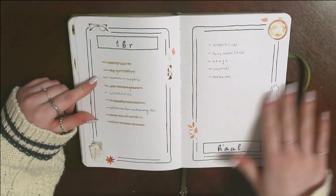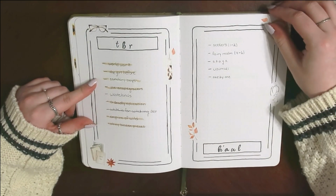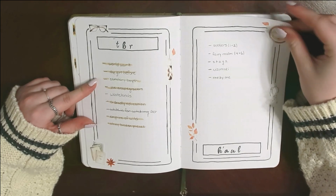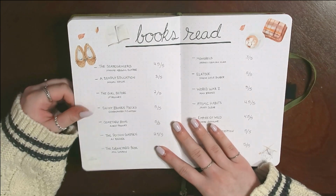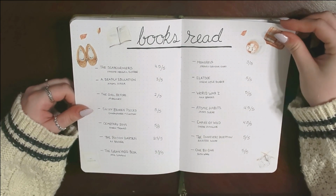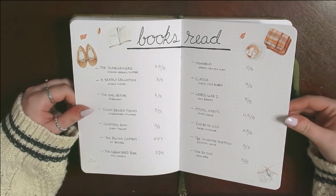And then move along to my TBR and haul. I think this looks very fall-y. Fall vibes everywhere for this. And then my books read, very cozy, very minimal.